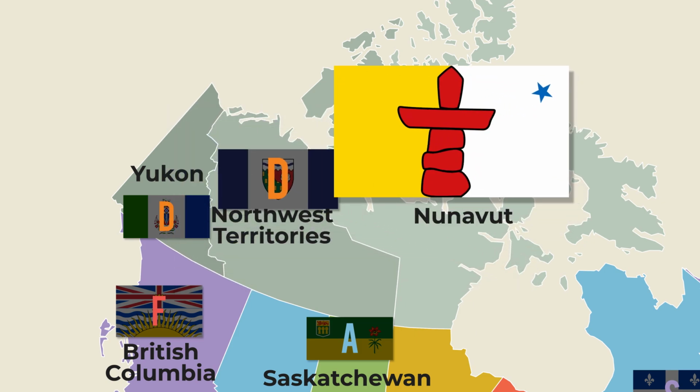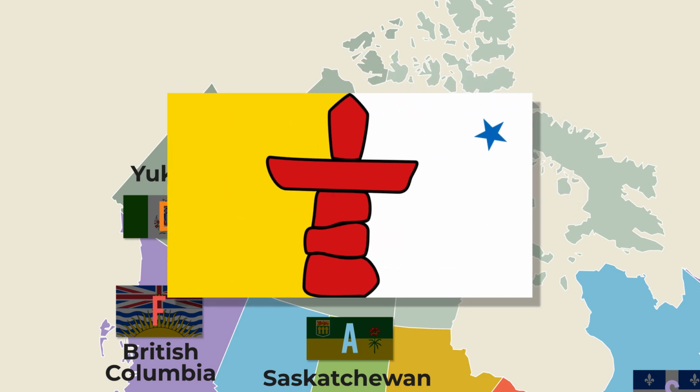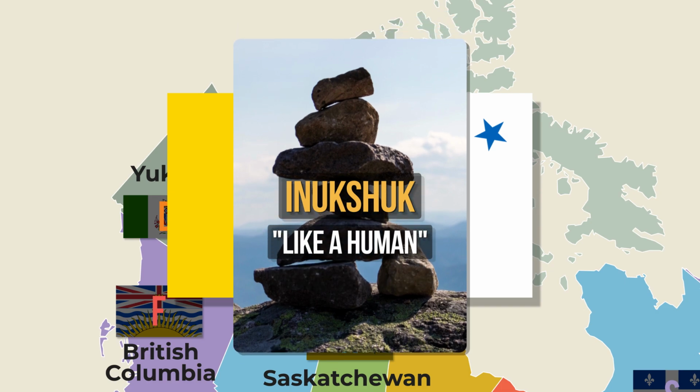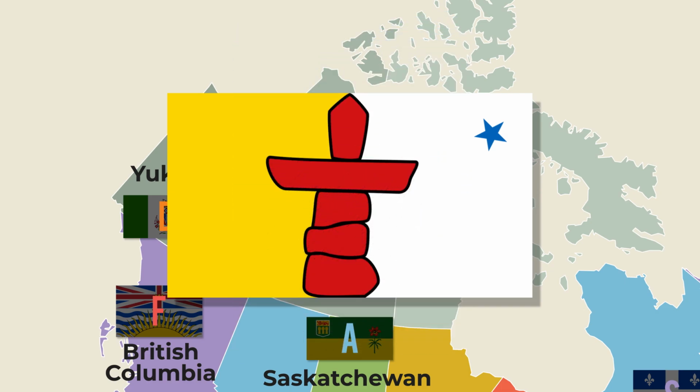Okay, last but not least is Nunavut, a territory that was only created in 1999, when the Northwest Territories was split in 2. The flag features an Inukshuk, which is a pile of stones used by indigenous peoples to serve as kind of a marker. The word Inukshuk means like a human, which is why they often look like a standing person. Although unconventional, I think this flag is actually great because it makes use of this indigenous symbol that is so strongly associated with the Canadian North.